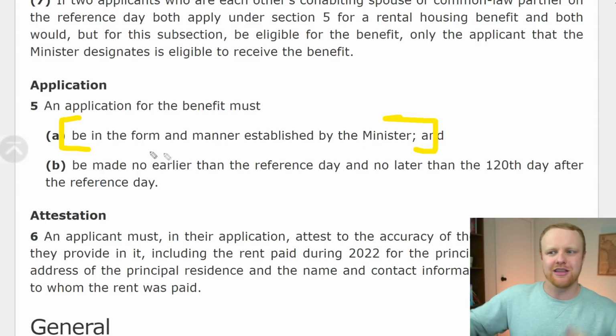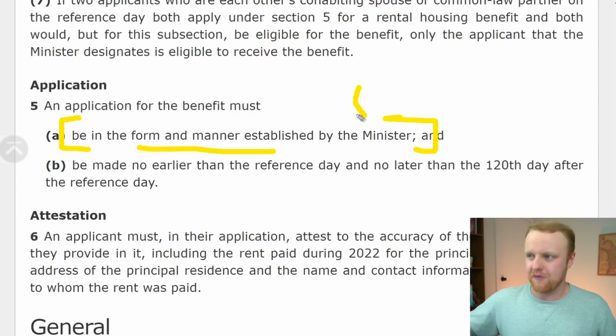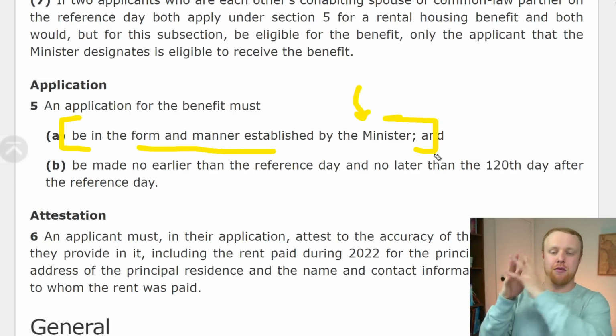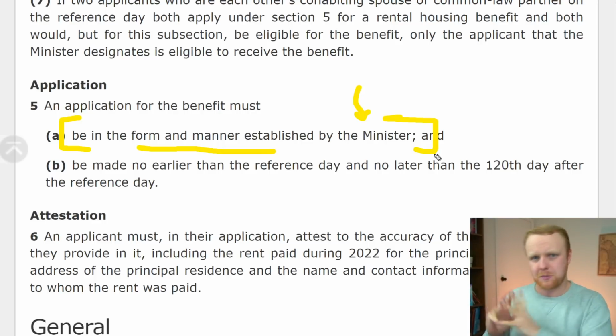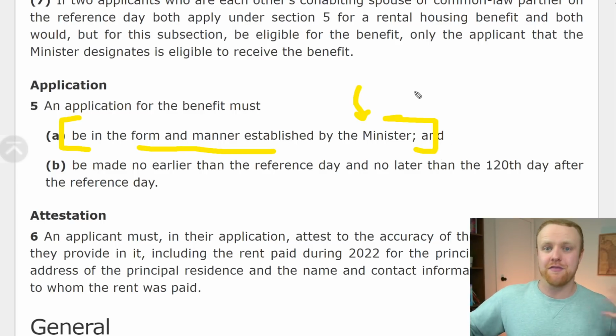This is essentially language saying, hey, we don't know exactly how we're going to do the applications yet, but once we pass this bill, the minister via regulation can make this decision, right? They can alter how people apply for this, and they don't need to pass this information through the House of Commons to get it confirmed. This is just something that can be, via regulation, changed by the minister.